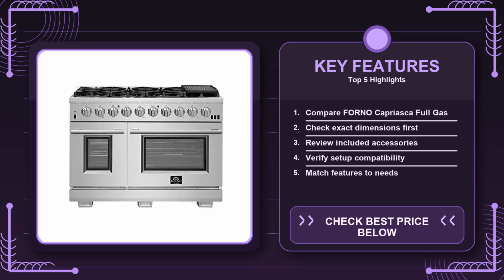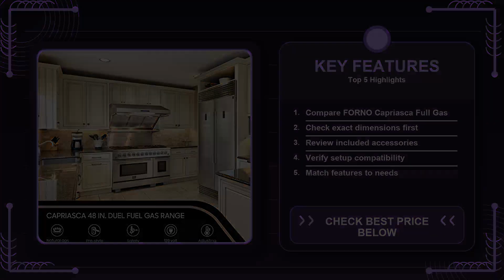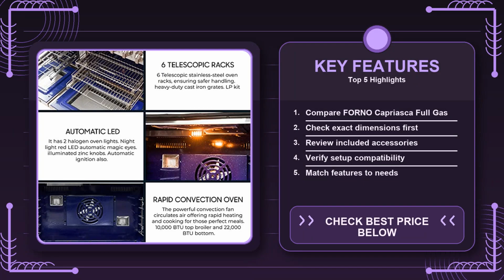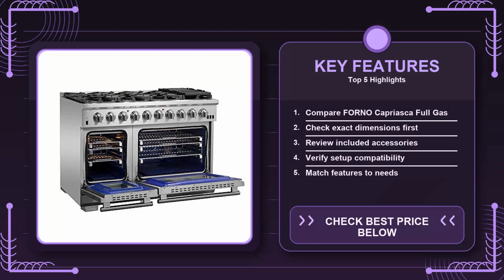When I started digging into the full-size gas range market, the biggest hesitation I saw from shoppers was the fear of ending up with a kitchen monster that takes up half the wall, looks impressive but sits idle most of the time. The Capriasca sits on a 48-inch footprint, so you need a sizable kitchen layout, roughly the width of a standard fridge, plus a little breathing room for the side burners.